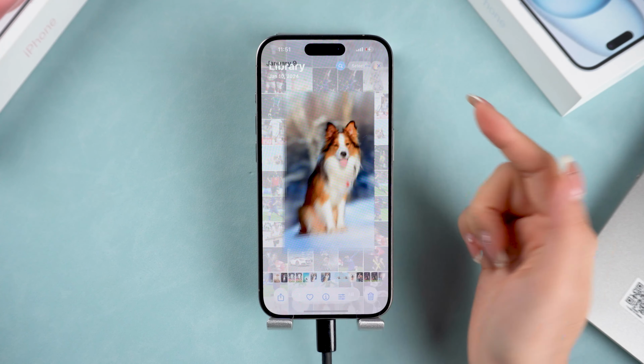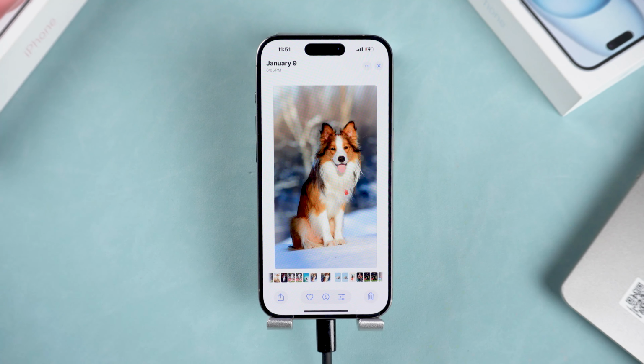Now that your iPhone system is fixed, it's a good idea to free up some storage and regularly clear background apps, or next time it might have other issues.